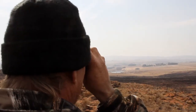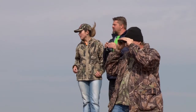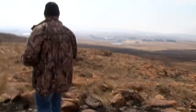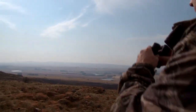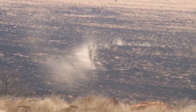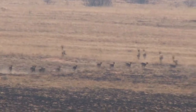I'm quite excited. Let's see what we get and how many of them we can see. We're trying to glass now for both Gemsbok and the reebok that we saw. There they're running, kicking up the dust, going like there's no tomorrow. Yeah, the grey reebok that we saw.